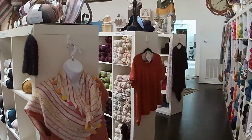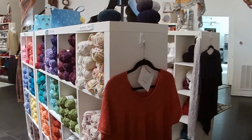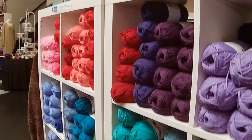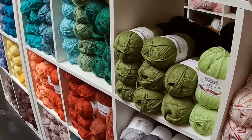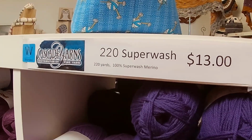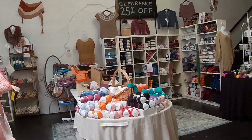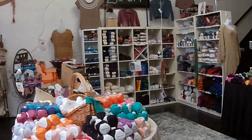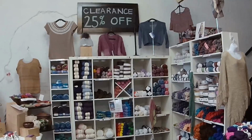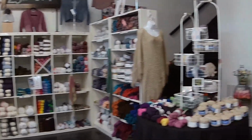You can see over to the side there is an area we'll be heading over to, that clearance area. You know I love a bargain. And just color upon color, that's something that we're seeing everywhere on the yarn crawl. Here's your Cascade yarns. And on over to her clearance area. She had some indie dyed yarns in there as well as commercial yarns. There was a really large selection of things on sale.